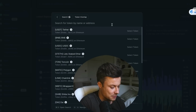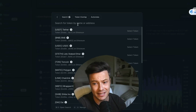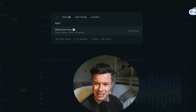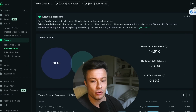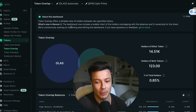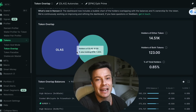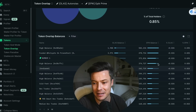Now, what this allows me to do is select two tokens I was just talking about, one of which is Auto No Las, and the other of which is Echelon Prime, was it? Echelon Prime. Nailed it. Okay, so what I'm going to do is see the people down below who are holding both Auto No Las and Echelon Prime. Now, what you want to do is go through some of these token overlap balances until you find an individual worth paying attention to.